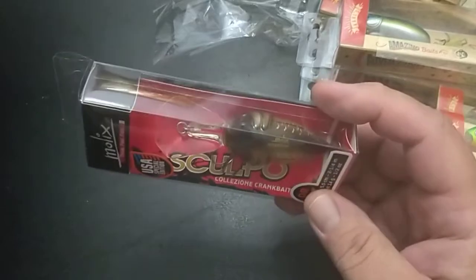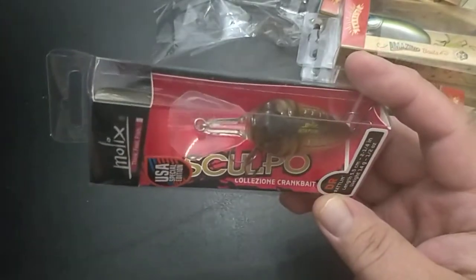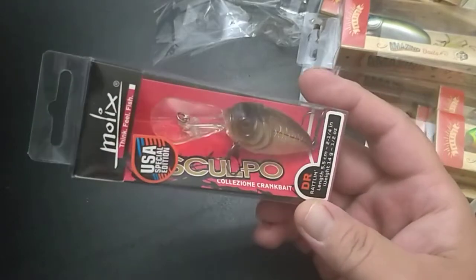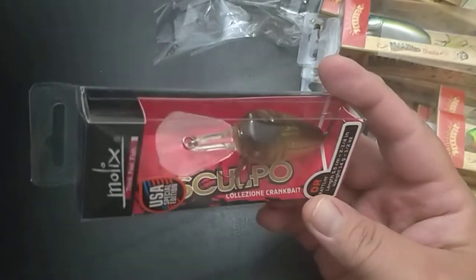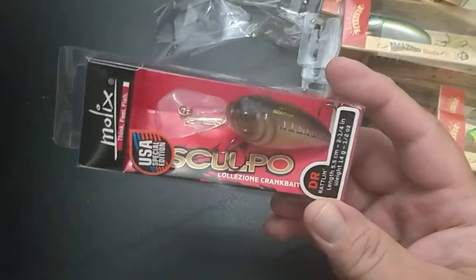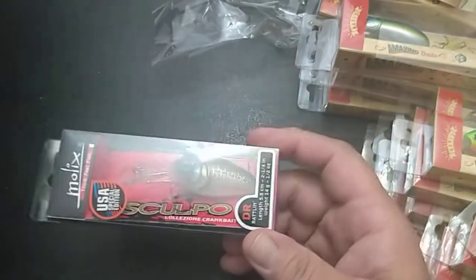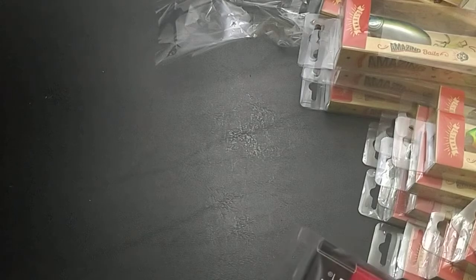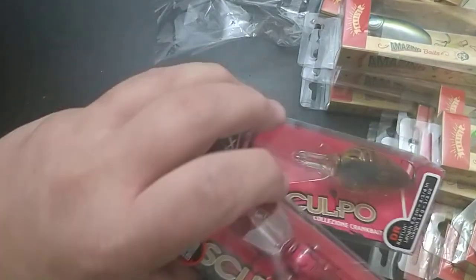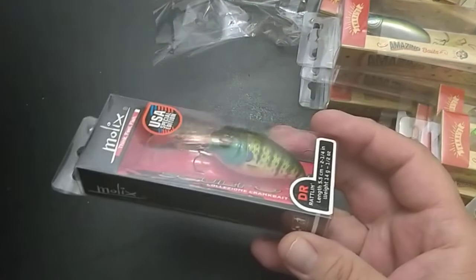I also picked up, they had these on sale. And these are the Mullet Skull Pros. The body style reminds me of an original Wiggle Wart somewhat. The lip is kind of a hybrid, kind of like a Wiggle Wart square bill lip. I thought those would be kind of cool to try. I got them in some different spring colors, just different crawl colors. I got one kind of a bluegill color.